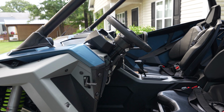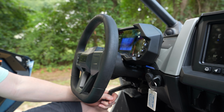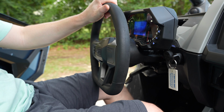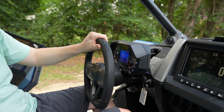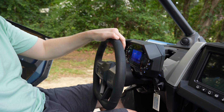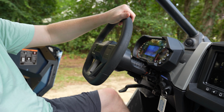On the premiums, only on the premiums and up do you get the tilt and telescope. If you get a sport, you only get tilt wheel. Honestly, this was a pretty big thing for me. Initially I was going to get a sport, but I ended up getting this machine because it was the only one I could get an allocation for. It's the only one I could put a deposit on anywhere near me, and I'm glad I went this route.